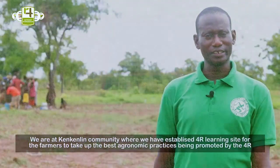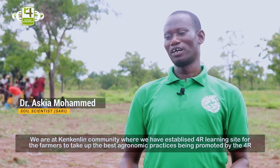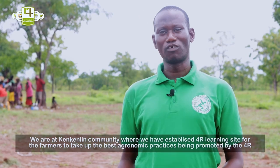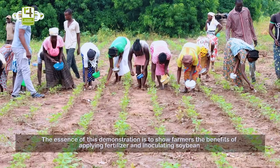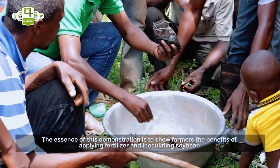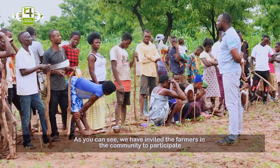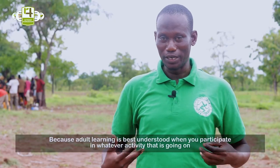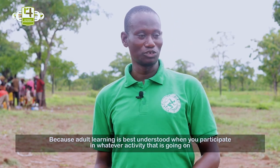We are at Kilinkilin community where we have established 4R learning for the farmers to take up the best practices being promoted by the 4R project. The essence of this demonstration is to show farmers the benefits of applying fertilizer and inoculating soybean. As you can see, we have invited the farmers in the community to participate, because adult learning is best taken when you participate in whatever activity that is going on.